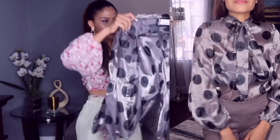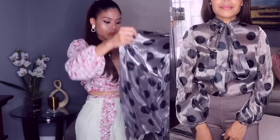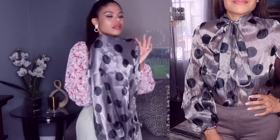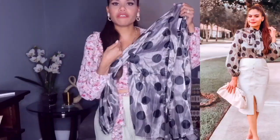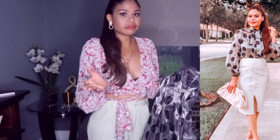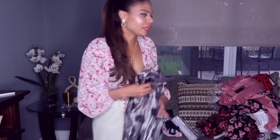Love this one, and I got this one in size 4. No, wait, I got this one in size 0 because it was the last one. Well, I don't know if it was the last one in stock, but it was the last size in stock. This is beautiful, has balloon sleeves. If you love it, please get it because I think they're not restocking stuff that often. So do not waste the time. Go get it if you love this blouse. I highly, highly recommend it.